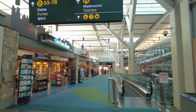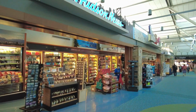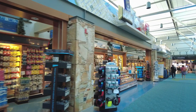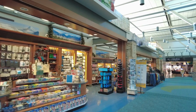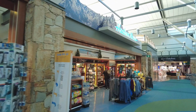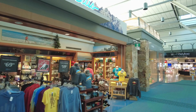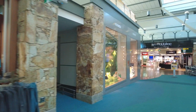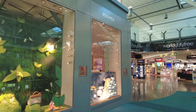What do we got here? Hudson Newsstand. Souvenirs, news, snacks, a few t-shirts and everything. It's amazing how all of these stores have very much the same kind of stuff, but not exactly. So you will find the odd something different. Another thing, of course, that I find amazing is how much more expensive things are in here than outside. Anyway, so some t-shirts, and then you've got the fancy designer stores like Hermes.